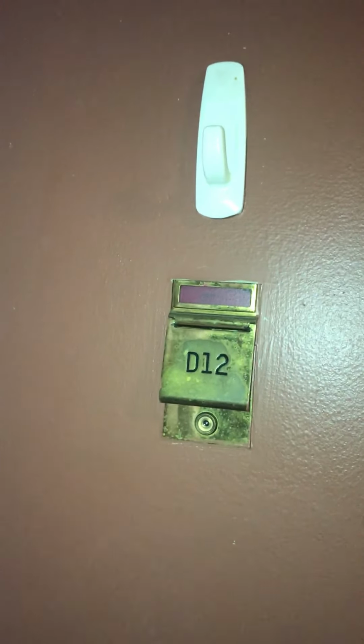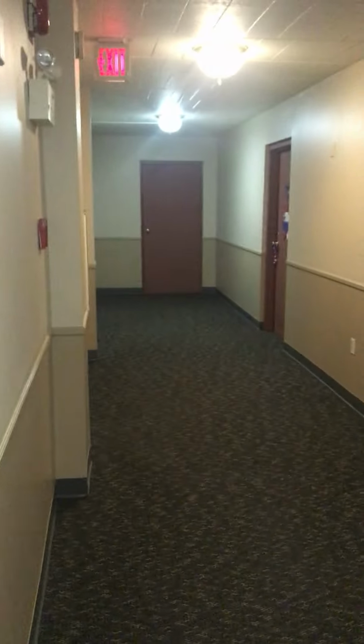Welcome to Colonial Arms. D12. It's going just down the hallway. Laundry room is located on the same floor as this apartment.